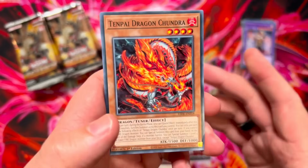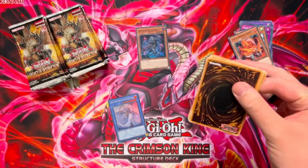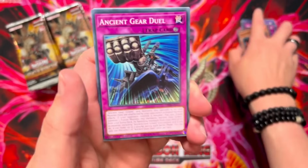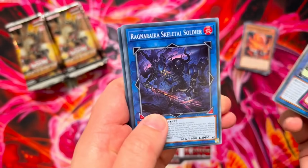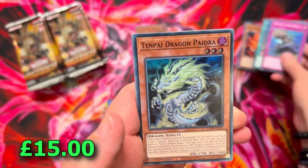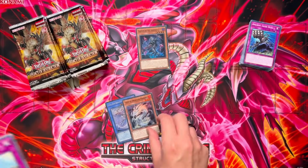Very nice. No idea if that's worth anything, to be honest. We're just here for the fun and games. We like pulling shiny cardboard, right? Are we going to get the Diabellze, the Nightmare Apprentice, Ancient Gear Duel? We have Haggard Lizard Doze, Ragnarika, Valmonica Invitare. Oh, baby! Tenpai Dragon Paidra. Very nice. Money, super rare. We love to see it.